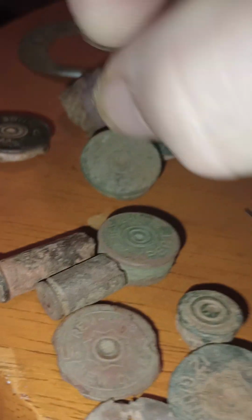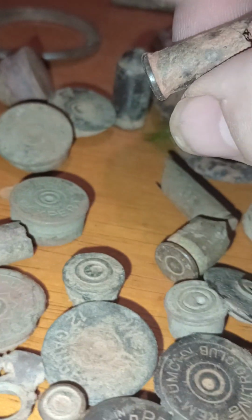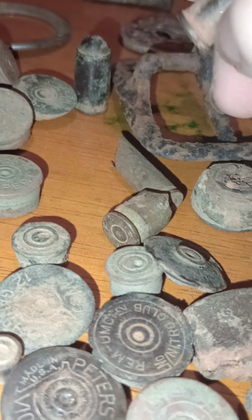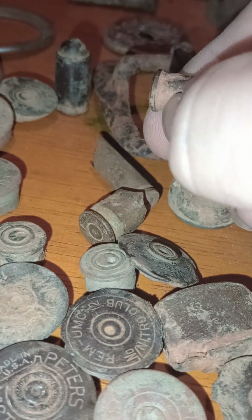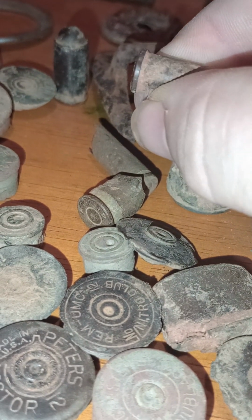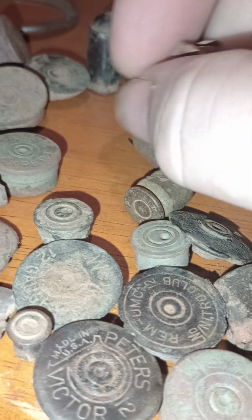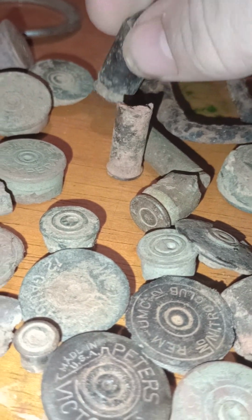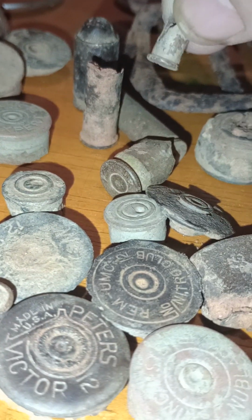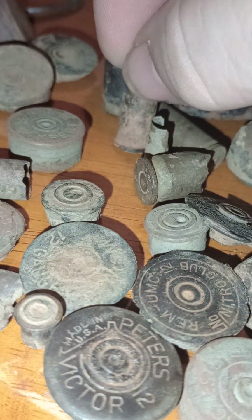Then we have, it's like a little 22 shell here. And then, I'm not sure what this is, but it has a big old lip all the way around the edge. And it doesn't sink in like this shell. It's more like a 22, but just way bigger. It's kind of unique.